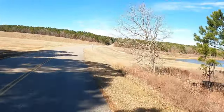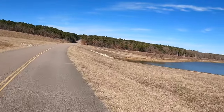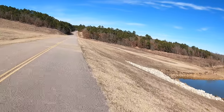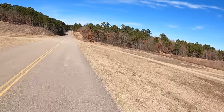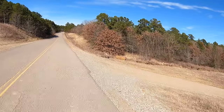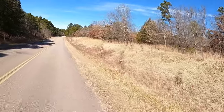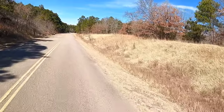Right, this is the spillway, the overflow for the lake. I bet it has overflowed a couple of times. I don't know, I haven't asked anybody about that. But from what I learned when I met Gopher and Booger on Hugo Lake, they told me that these lakes really flood up here.